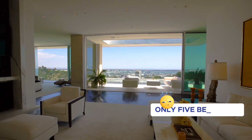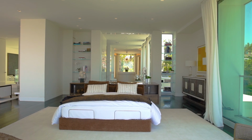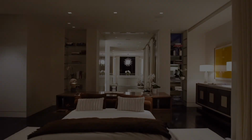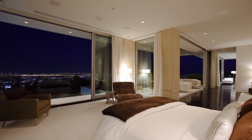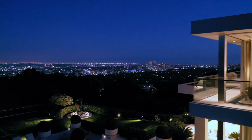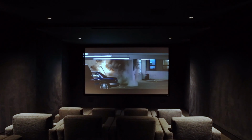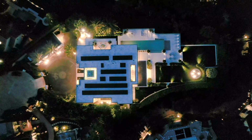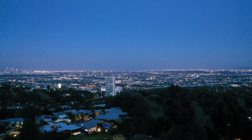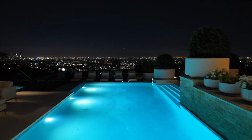The number 1 thing I don't like about this property, it only has 5 bedrooms, and I don't see a guest bedroom. Now, you have to consider, why is this person selling after 3 years of owning it? Because they bought this property in 2020 for $37 million when the rates were 3%. So, do you think now that the property prices are higher with the rates at 6% or lower? Because it's listed at 44.95.